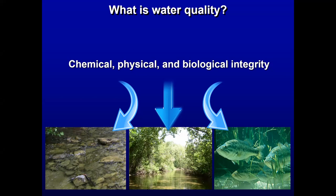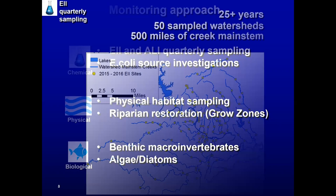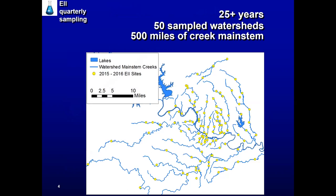One of the big flagship projects is the Environmental Integrity Index and the Austin Lakes Index. Both of those indices are scored with a combination of physical habitat surveys, riparian vegetation surveys, benthic macroinvertebrates, which, y'all, that's just everything slimy and crunchy under our feet, algae and diatoms, and then a lot of physical things like flow measurements and water chemistry, E. coli, nutrients, and all of these things tie together into formulas that help us generate overall scores.